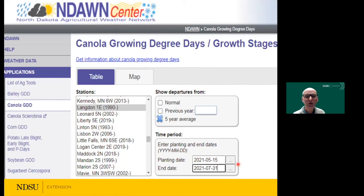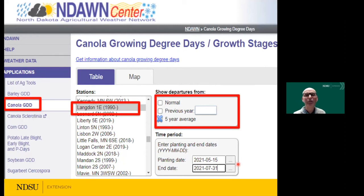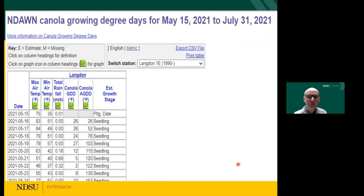I'm just using here an example from last year. So I'm going to go to canola growing degree days. I selected for this example Langdon, and then I'm going to compare it with the 5-year average. As an example, I used the date of planting as the 15th of May, and then I went all the way out to the end of July. When you click on that, you will get a sheet that looks like this.